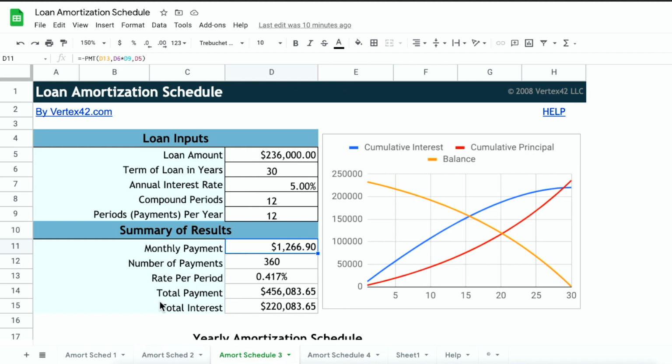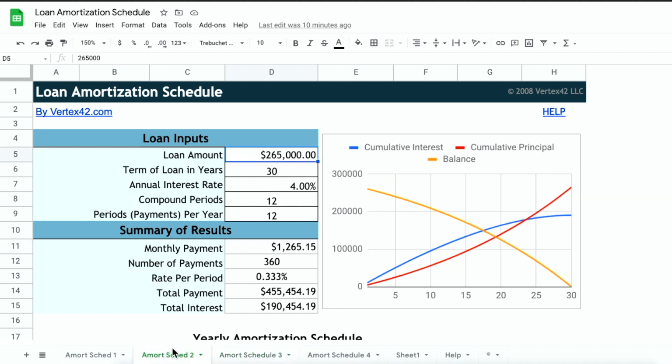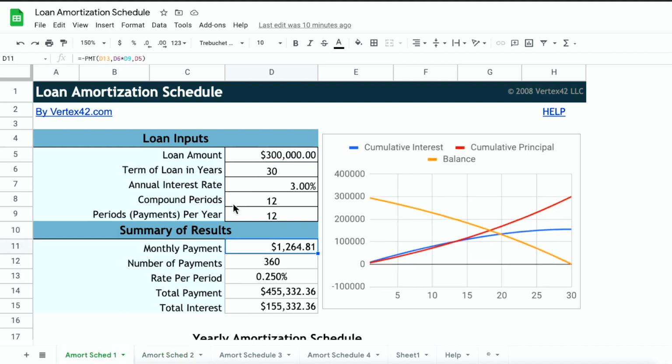So let's review. $211,000 loan amount at 6%. $236,000 at 5%, so you can afford another $25,000 approximately. You can afford almost another $30,000 at 4%, and you can afford almost another $35,000 in loan amount at 3%, if you wanted to stay around a $1,260, $1,265, $1,270 mortgage payment with principal and interest only. Brings up the question, doesn't it? Should you buy now or should you wait?